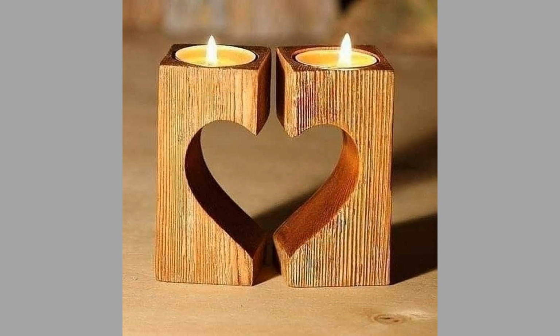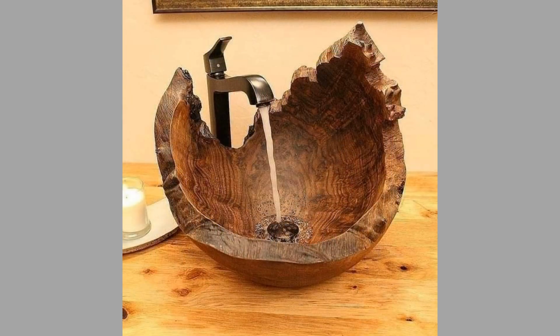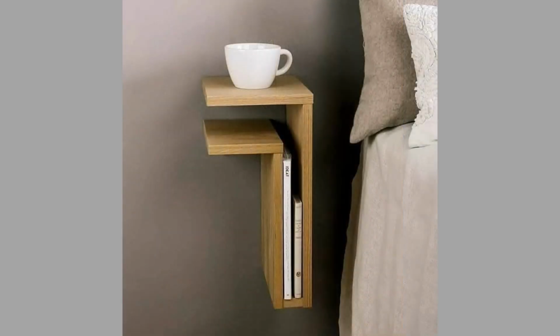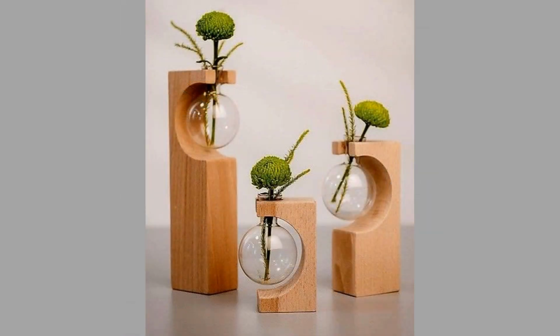Sustainability is a key factor influencing consumer purchasing decisions today. Many customers are increasingly aware of the environmental impact of their choices and prefer products made from responsibly sourced materials. Wooden projects, especially those crafted from reclaimed or sustainably harvested wood, resonate with eco-conscious consumers. Businesses that prioritize sustainability in their designs and practices can not only appeal to this demographic, but also strengthen their brand image as responsible and forward-thinking.